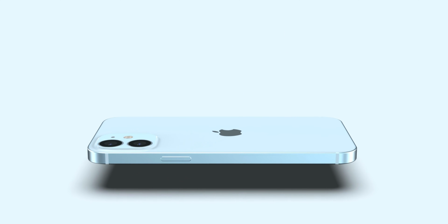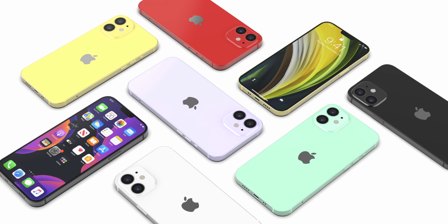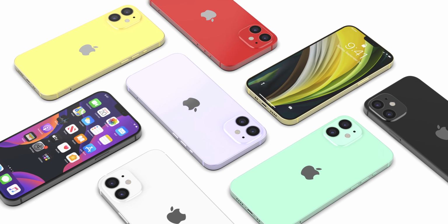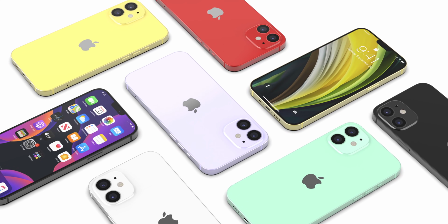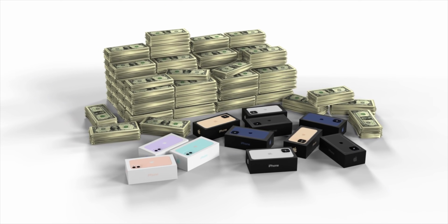Imagine that design, full display. This is going to be a ridiculously popular device. You already know that. People love small phones. I'm really excited to hold that tiny little nugget in my hands, but the iPhone 12 5.4-inch, much smaller than we thought.